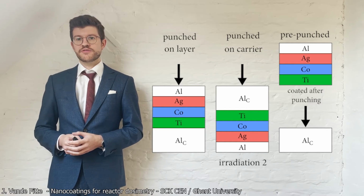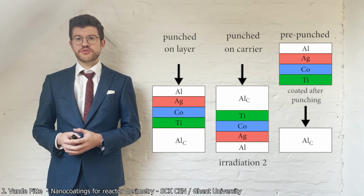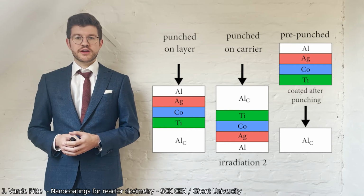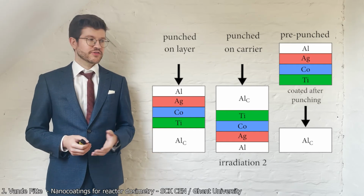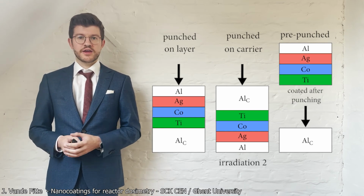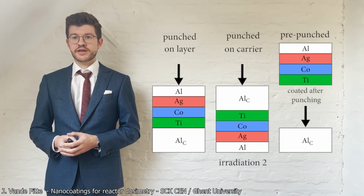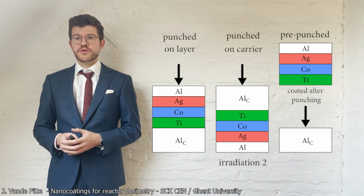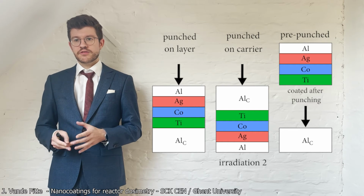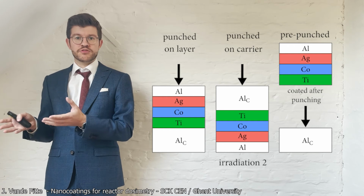In addition, we also investigated different ways to punch the dosimeters from the coated foil. That is, on top of the layer, through the carrier, and pre-punched. In this figure you can see we have added in the second irradiation a green titanium layer. We also added an aluminium protective layer again, and the black arrow shows you where the punching is done. Note that pre-punched means that we first punched the carrier and then applied the coating afterwards.